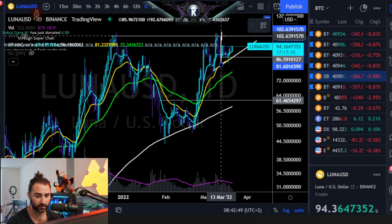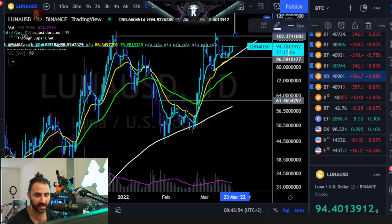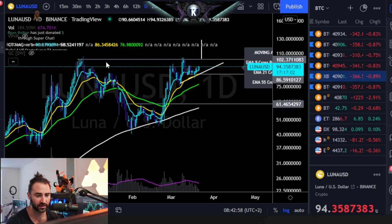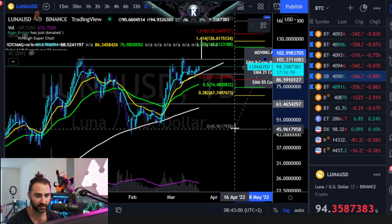Let's see what they look like. So we have a bit of an ascending triangle right here. So we do technically have a technical target off of that. That would be up towards 128 to 128.5. Let me see if that lines up with any major fibs. Probably does. And what do you know?